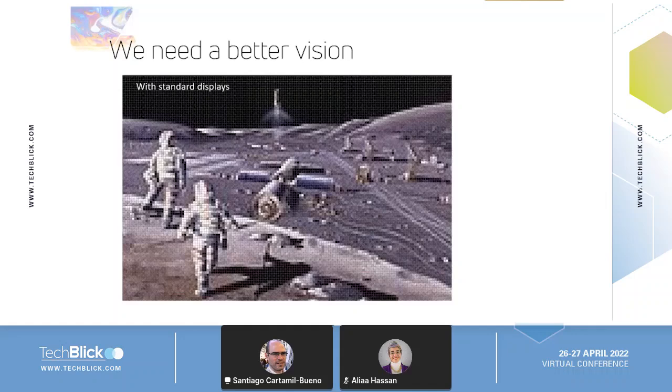While it's a bit exaggerated, surely you will have a low resolution. You will suffer this screen door effect, so you see the space between the pixels. If the display happens to be close to your eye, you probably are getting dizzy because the refresh rate is kind of low. And basically the display will shut down at some point because you run out of battery.